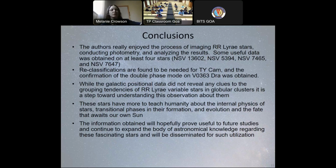So then in our second phase, we tried to focus on some reclassifications, stars where classifications were a bit more split, including TY Cam and V0363 Draconis. AAVSO was particularly interested and classified it as the double mode RRD, double mode RR Lyrae. And some other surveys weren't 100% sure. Some of them just listed it as an RR Lyrae with no classification. So anything that had a little bit more split on the classifications, we set out to help confirm and split down those hairs, to add some extra data that might help find some further periodicity findings on those as well. So that was pretty neat.